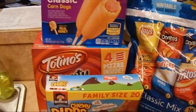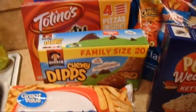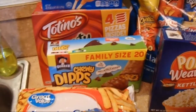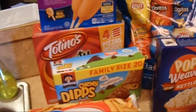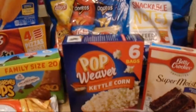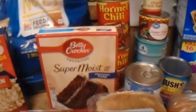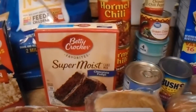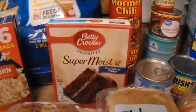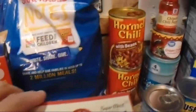I am still buying lunch fill-in stuff for the boys since it is still summer. A big family size pack of the Chewy Dips in the chocolate-covered chocolate chip. They tend to like those as well. Some Pop Weaver kettle corn that is also their favorite. I picked up a chocolate cake mix. I have a homemade recipe, but I am just going to whip this up whenever I get home today, because I did not make a dessert yesterday. I just was not feeling up to it.